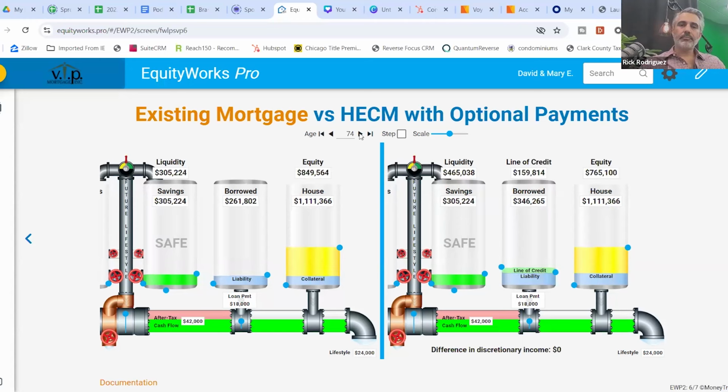So here we are now at age 75. As you can see, same numbers again on the left side, that hasn't changed. On the right side, we've been sending payments to the reverse mortgage to keep the balance from growing as large as it did in the previous two illustrations. Plus, now our line of credit has ballooned to almost $190,000 in 5 years. Remember, it started at $59,000 to begin with.